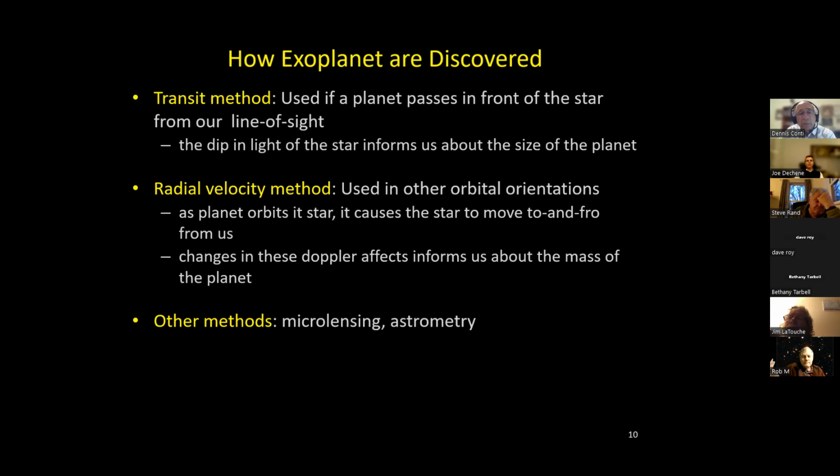And just like the Doppler effect of a train going toward us and then away from us, the frequency of the spectrum from the star's light will change. And from that, we can deduce the velocity of the star's movement, and from that, the mass of the planet that has caused those Doppler effects. So with the transit method, we get the size of the planet, and with the radial velocity method, we get the mass of the planet. And combining those two, we can therefore get the bulk density of the planet.